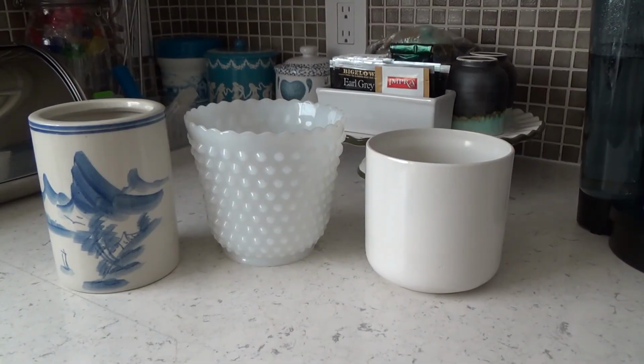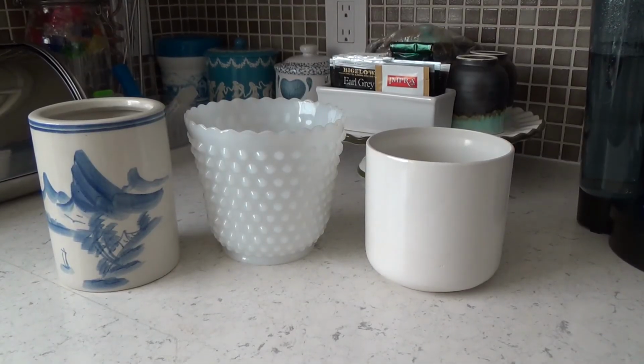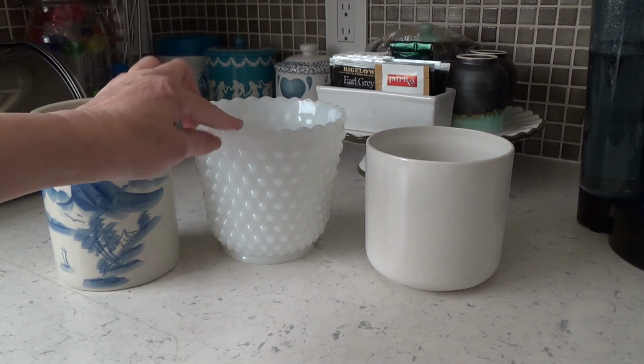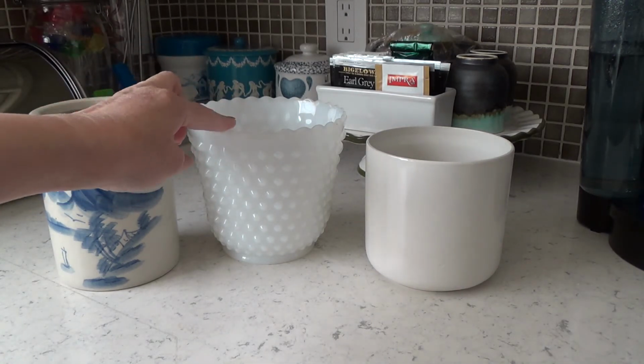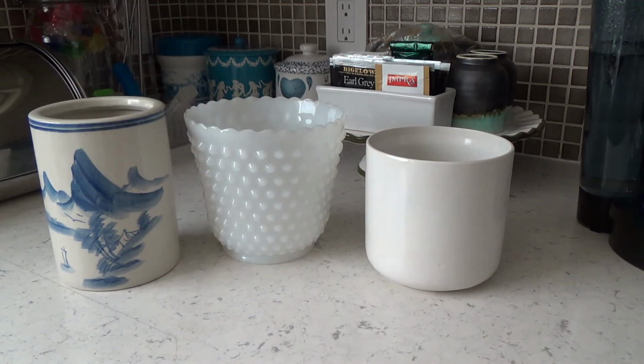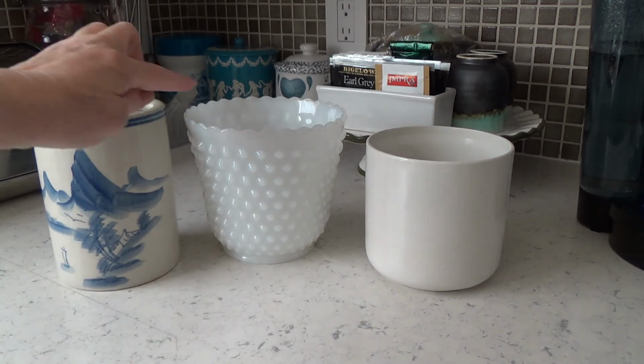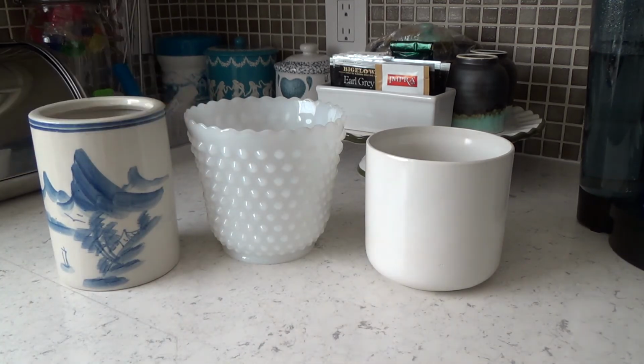Now these are also thrift store finds. This is milk glass. I think this is a flower vase, but I'm repurposing it. They call this hobnail. I have a few of these. I love milk glass.